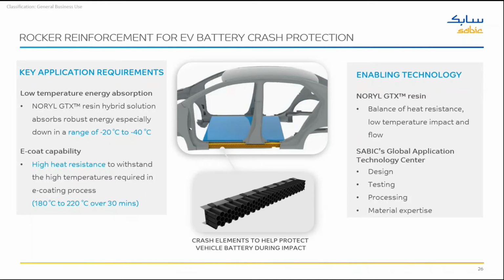To be able to protect the battery during a side impact, the part needs to absorb energy over a large temperature range from -30°C to 80°C. So the strength and impact performance of the material needs to be stable and robust. In fact, Norel GTX is one of the only plastic material to pass the impact test at -30°C with 100% ductility.